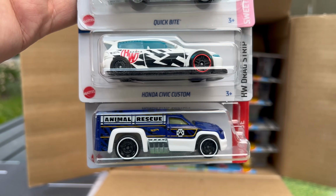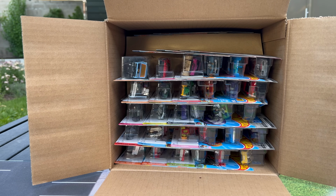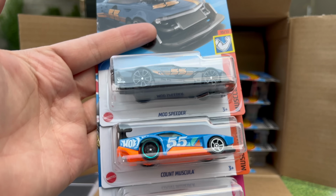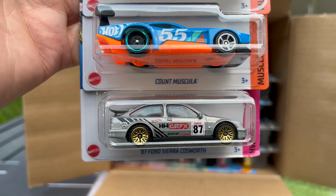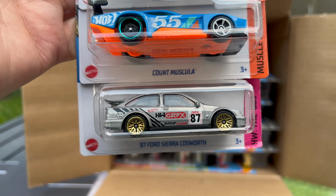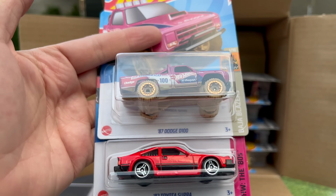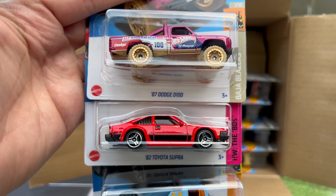This will help you know what's coming. Quick Bite, especially here in the United States, and the Rescue Duty if you're coming across these cases. So it's not just what's in it, but also what multiples we get. Mod Speeder, that I think debuts in this case. Count Muscula and the 87 Ford Sierra Cosworth. I believe that was in the J case as well. 87 Dodge D100, that is new to this case. The Toyota Supra, that is not new.